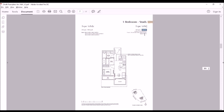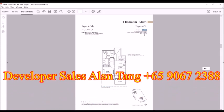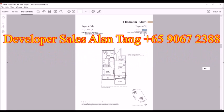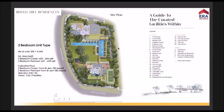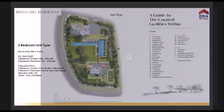So if all the 1+ study is not available already, next we may propose they look at a bigger size. You can book a 2-bedroom classic or premium. So I already shared with you on the studio and the 1-bedroom types. But because we are a high-rise building, if your clients have a budget they can stretch a little bit, they can also consider looking at these types.